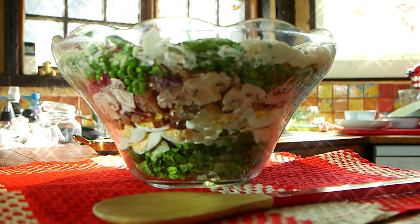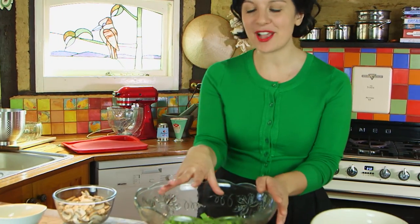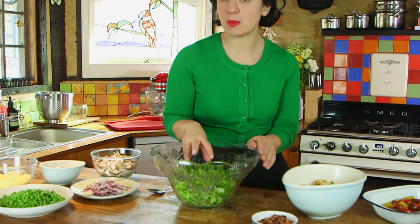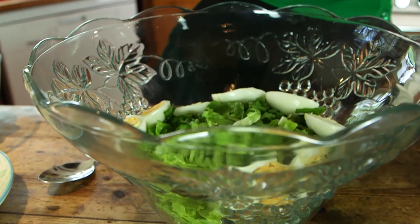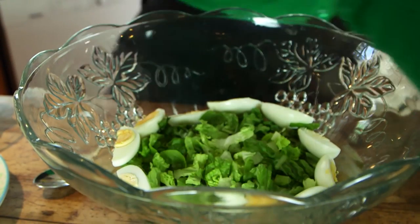I'm taking a step back into the past with my retro layered pea salad. Now, the first layer of this salad is some chopped up cos lettuce, or if you're really retro, you could use iceberg lettuce. I've also hard boiled some eggs.